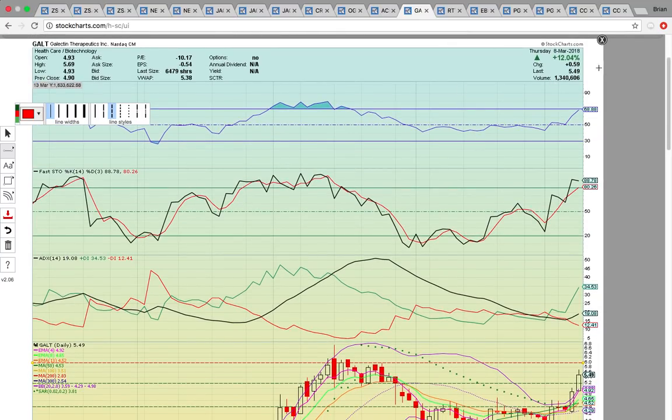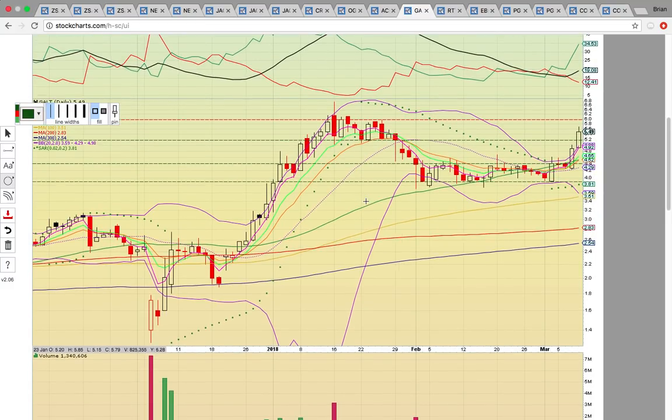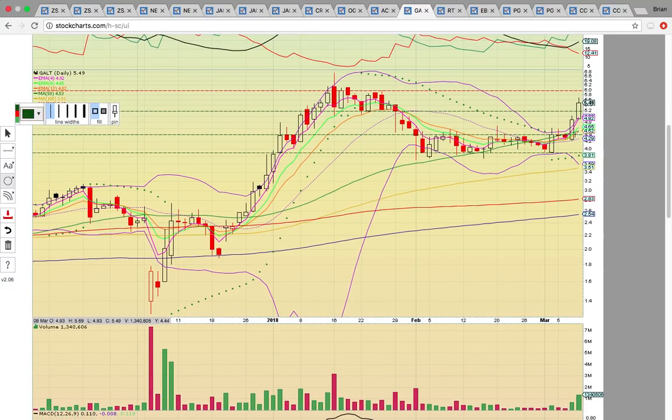Okay, let's look at GALT. GALT here is up 12%. This is one that was alerted yesterday. So congrats everybody that caught that. It followed through after the close yesterday above the 50-day simple moving average. That's why I posted alerts on it, because it had closed above the green line.